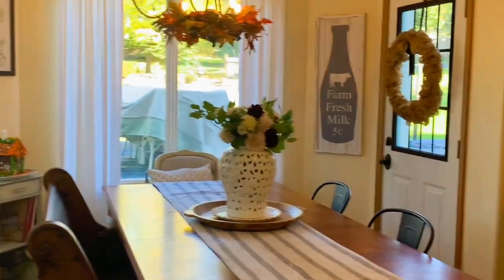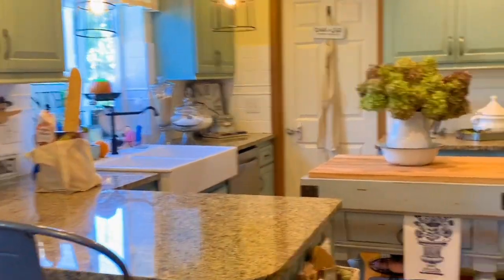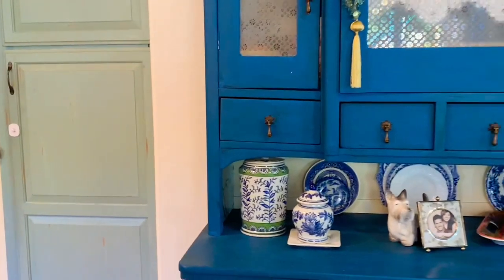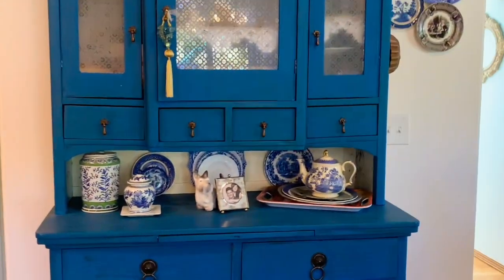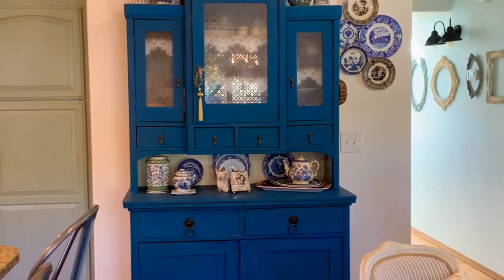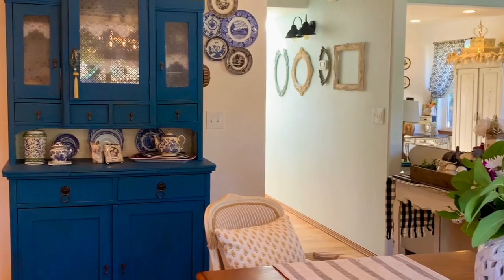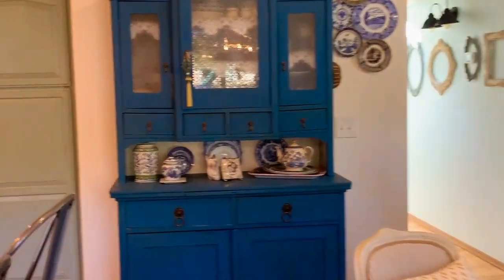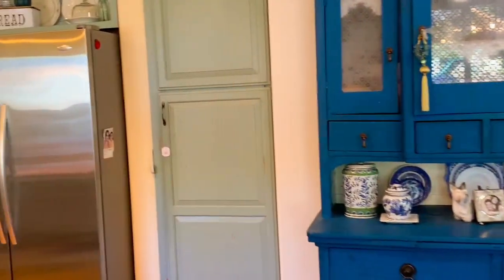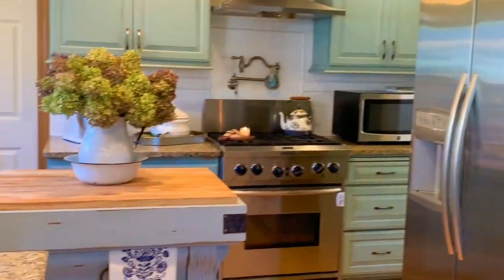Our kitchen is one project that we will probably do someday down the road. So far, we have painted the tile and the cupboards, my favorite color, blue. Speaking of blue, I recently painted this hutch. Again, it was from my grandmother's home. I kept the etched glass, but I decided that it just had to be blue in my home, especially with all my blue and white dishes that I also received from her.